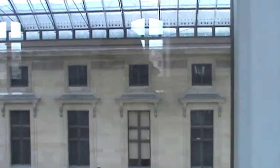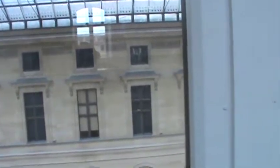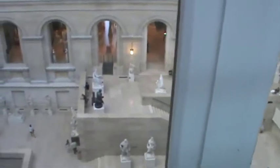Guys, I'm really high up here on this loop thing. You see those small windows? I think that's the level I'm on. And yeah, that's really far down.